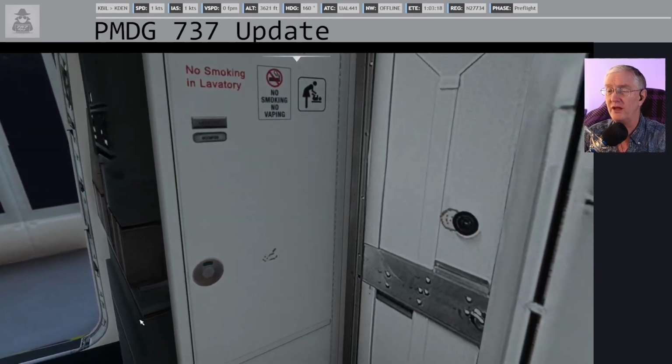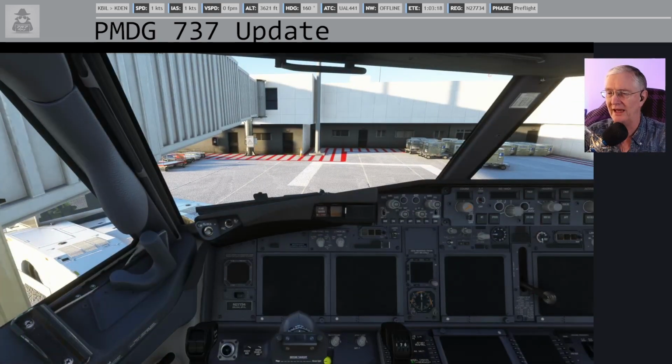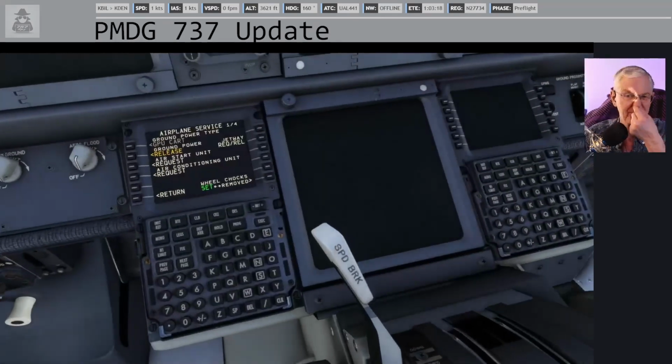One thing I hope they will someday do is give us a door to walk through. I know it's a silly thing, but it's a little bit of the immersion that we like. We get to walk around in airplanes. Some of us don't get to walk around airplanes every day.